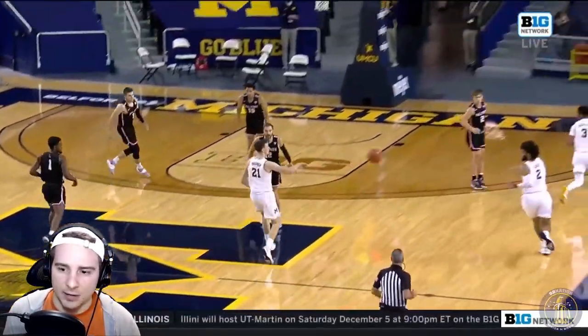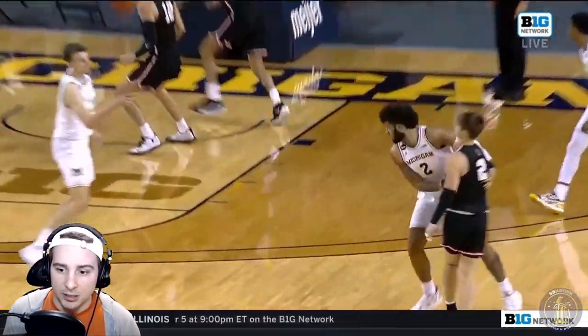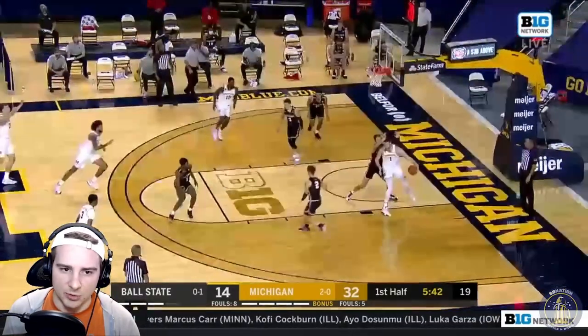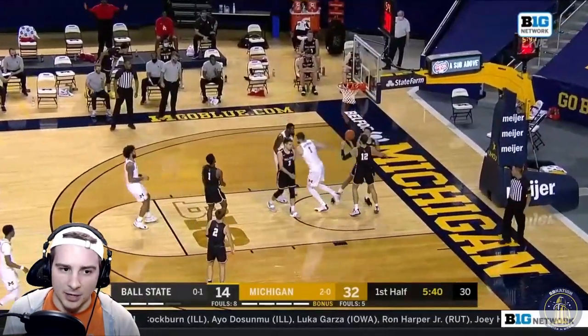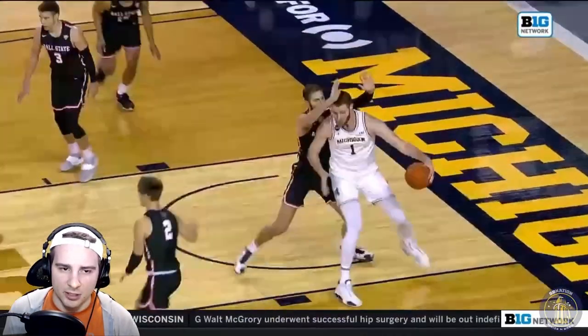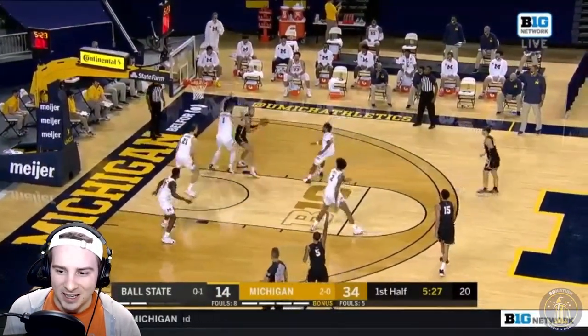I'll show his stats later on, but Livers was just making everything in this game. Extremely efficient throughout the season thus far. Miss from Chaundee Brown. Here's Dickinson again doing his thing. Nice little spin move off the rebound there. Again, right place, right time. And he is able to put the ball on the deck, do a nice little spin. Easy. Just way too easy for him.